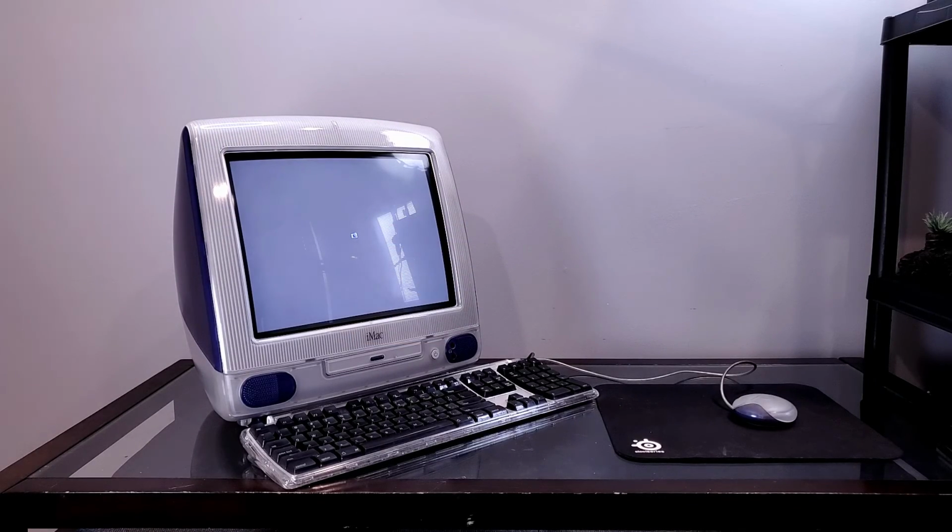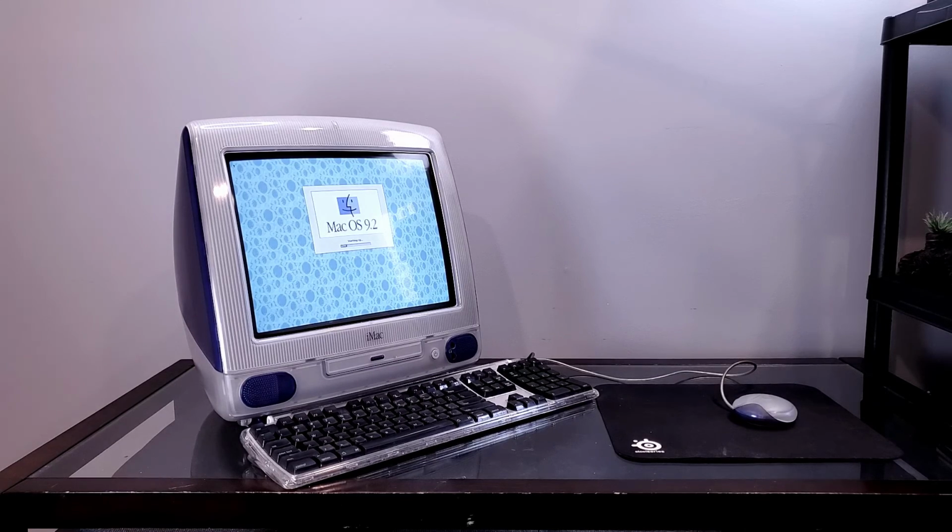Okay, I am so excited. I just got back from picking up this grape iMac for $15. And this is the 333 megahertz grape iMac, which makes it the final fastest version of that original iMac, the Bondi Blue one. So this is the tray loader iMac with a 24-speed CD-ROM, 6 gig hard drive. This one has 160 megs of RAM, though I think it originally came with 32.